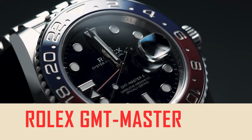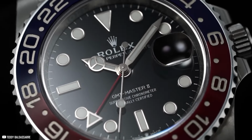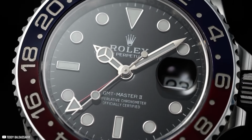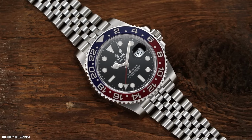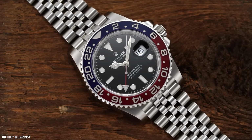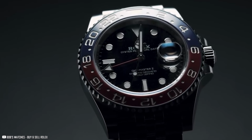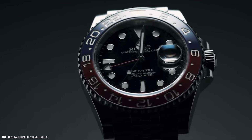Rolex GMT Master. The Rolex GMT Master 2 is one of the most well-known watches in the world. While you can make a quick profit if you're fortunate enough to buy one of the stainless steel variants at retail, the older and discontinued GMT Master watches in 2023 will offer some of the best investment chances.